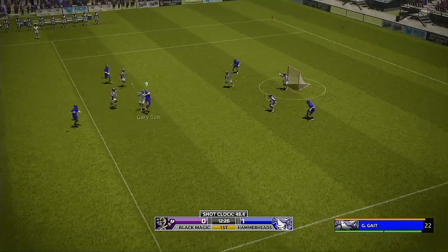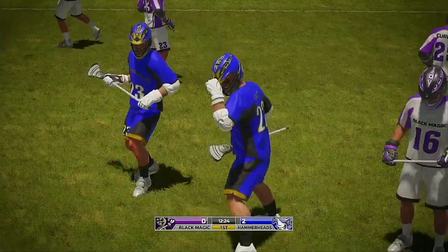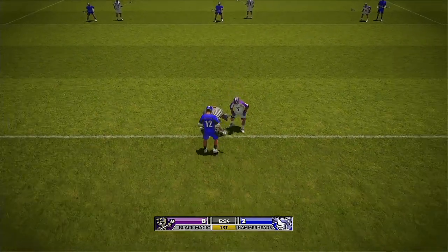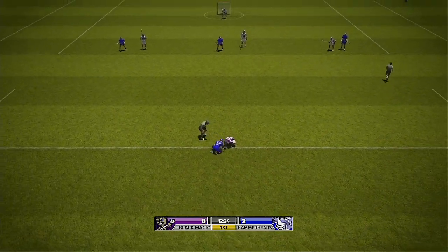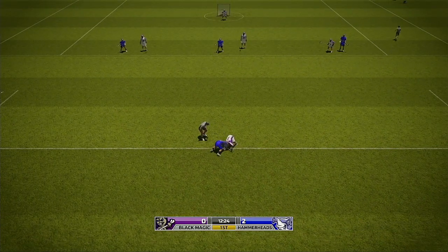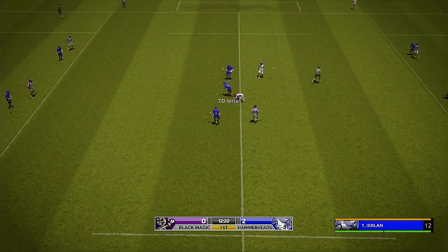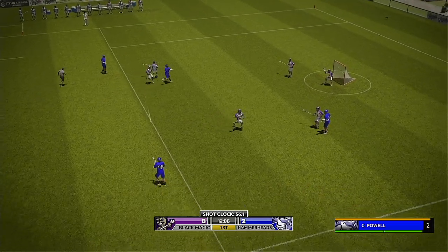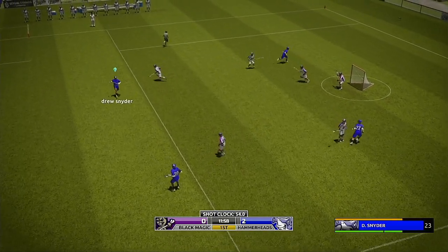Ball top center. Sees space, shoots, and he sticks it. Set and ready for the restart. It's 2-0 for the home team. Enter line, wins the faceoff. 23.